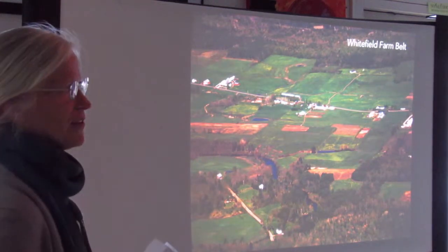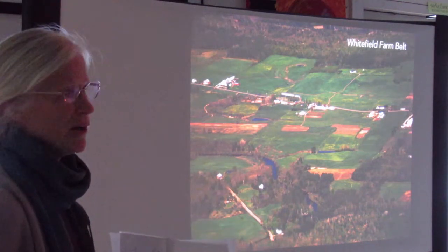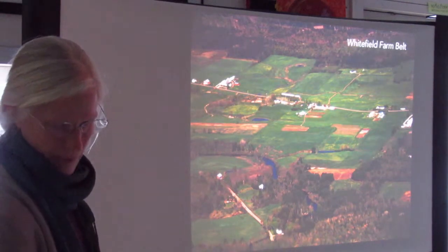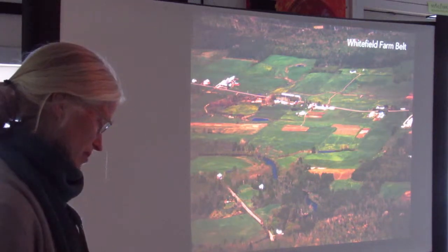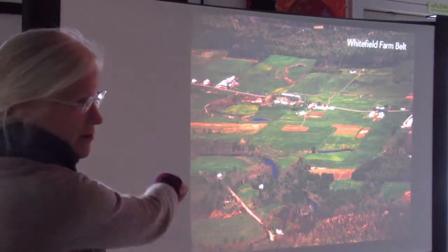I don't know how many farms there are now, probably more than there were when this was taken because of the Amish community moving in. And the Sheepscot's got quite a few miles of Sheepscot. I don't know how many. And if you've ever paddled the Sheepscot, you've gone down this stretch.